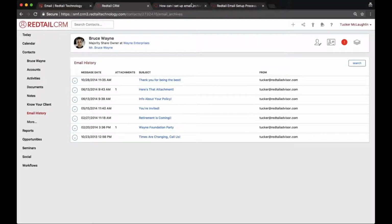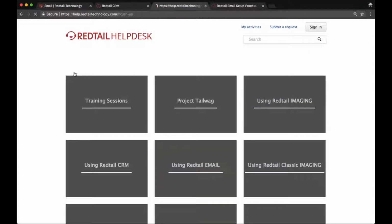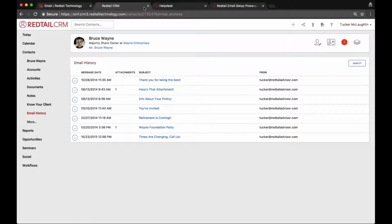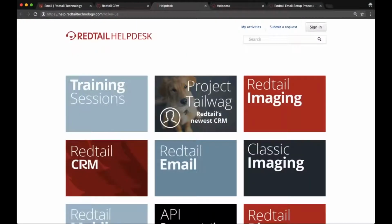Otherwise, for everyone else that's listening, if you are interested in using our email archiving services, then you can find everything that you need to sign up through our help desk. On our help desk, there's going to be an article titled, How Can I Set Up Email Archiving with Redtail if I can't have you host my email domain? To get to the help desk, I like to click on the question mark in the top right hand corner of your CRM to choose Redtail Help Desk.